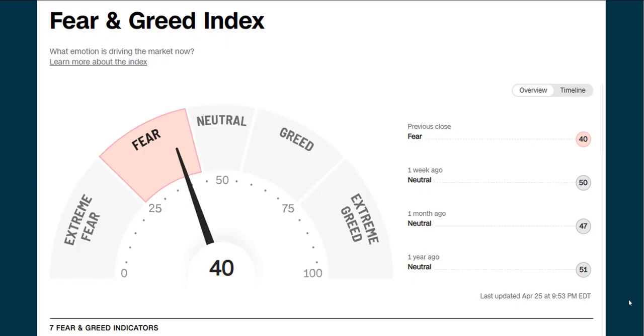Here's the CNN Fear and Greed Index. I'm trying to get used to how this looks. I really like the old one better. We're right at 40, which was no change from Friday. And I'm getting a little suspect with some of their numbers, but nonetheless, it's a free tool that we can use. And we're in fear territory, but more in the midpoint of things.